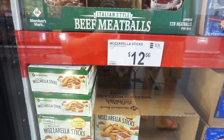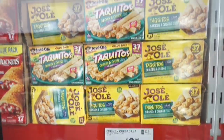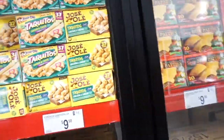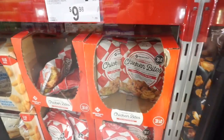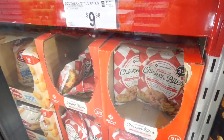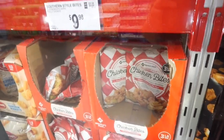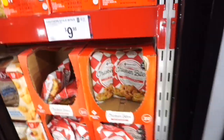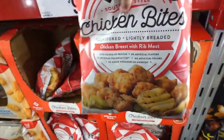We always get mozzarella sticks here. They're so yummy. We love them. These taste very similar to the Chick-fil-A chicken nuggets, and they're really good. I think they're only seasonal, so I'm gonna go ahead and grab a pack of them. Last time the kids really did enjoy them.